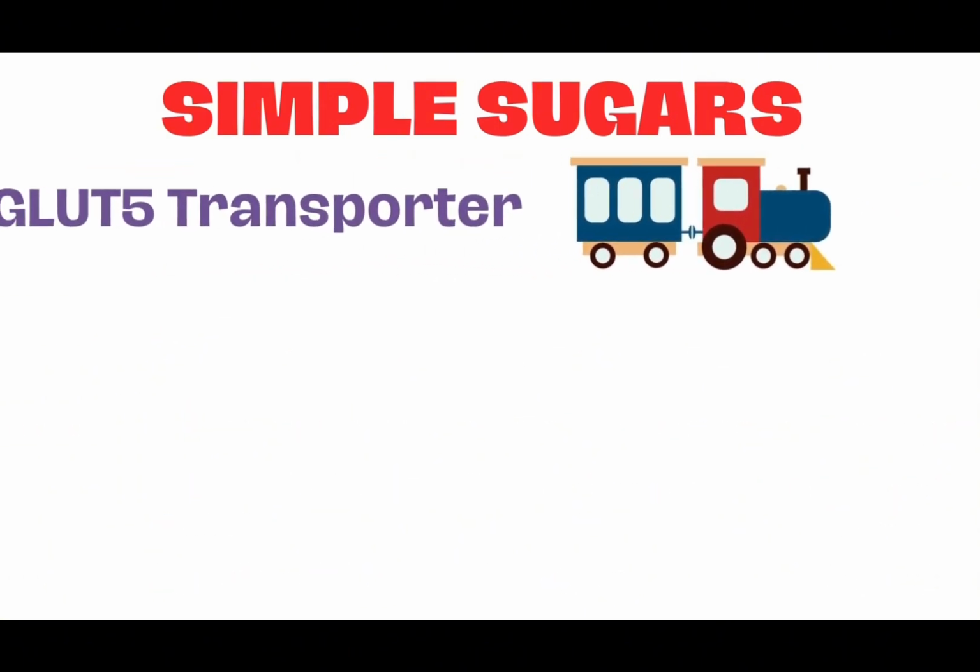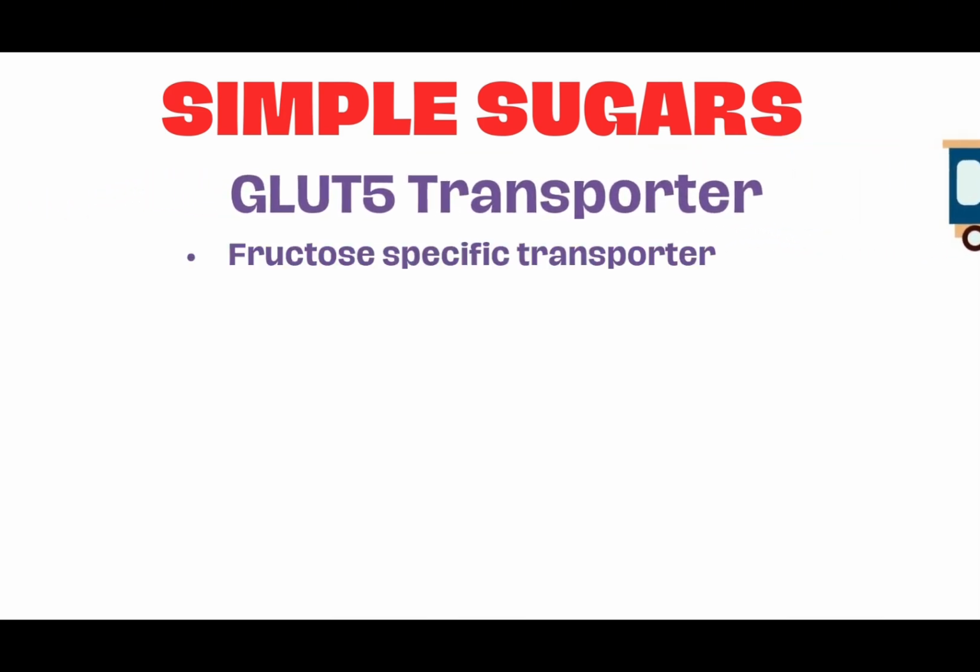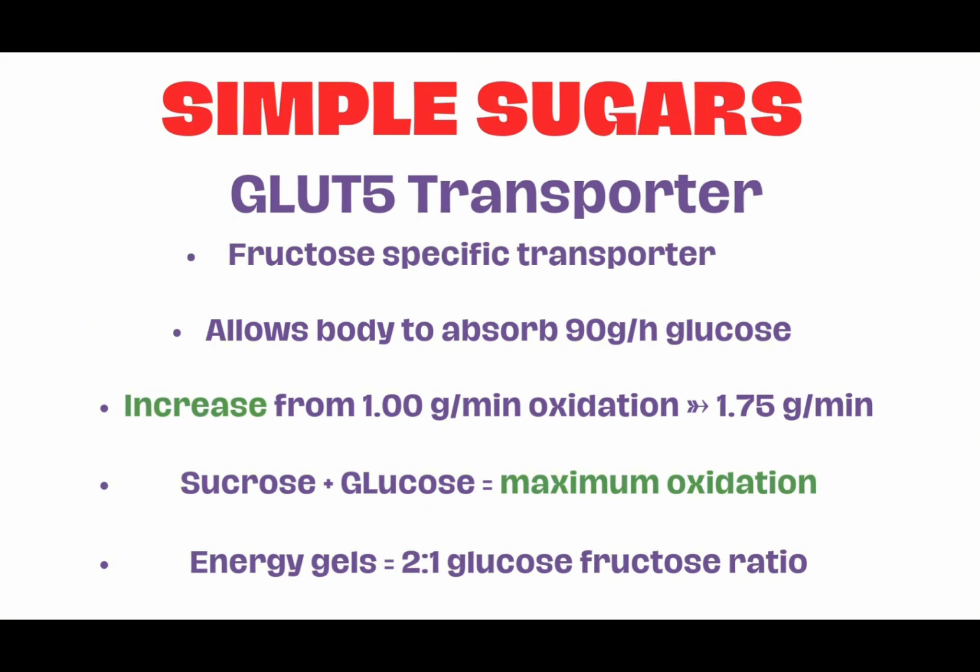Now, the GLUT5 transporter is a recent and key player in carbohydrate oxidation and can be utilized to maximize endurance performance. GLUT5 is a fructose-specific transporter that facilitates the absorption of fructose from the small intestine. Whilst fructose is a secondary source to glucose due to being metabolized in the liver, a study by Jenkins et al. shows the combination of glucose and fructose allows for increased carbohydrate absorption and oxidation, since SGLT1, the glucose transporter, maxes out at 60 grams per hour of glucose, whilst adding fructose at a 2-to-1 ratio via GLUT5 allows the body to absorb up to 90 grams an hour, enhancing endurance and oxidation of carbohydrates.